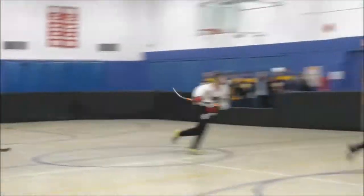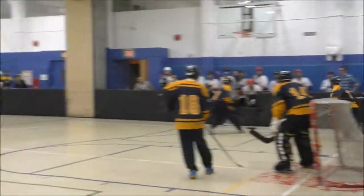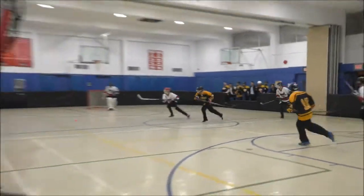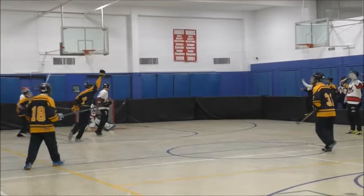Sullivan has the ball, shoots, and good save by the goalie. Wortman, what a hustle, but falls down. No penalty. 31 loses the ball. Hits it around Ethan. They get it out. Good play. Corman. Oh!